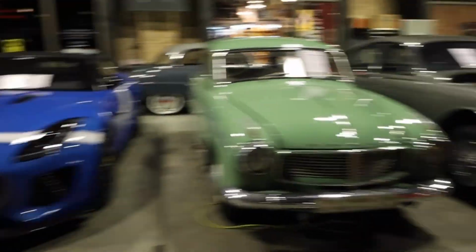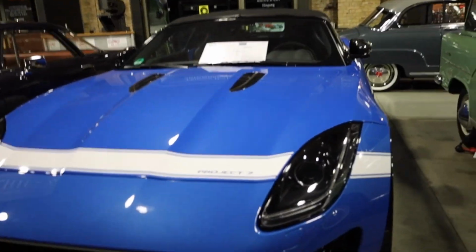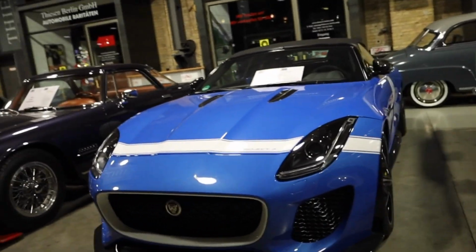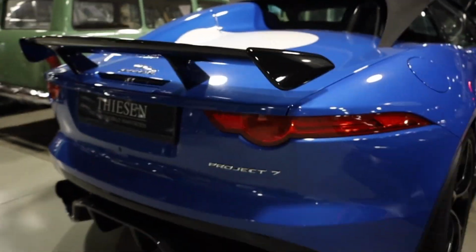And if you look around, we can see the Jaguar Project 7. You can see it here. The color is nice, also with the white stripes and the carbon fiber details. It looks nice. It's a cabrio, and the wing is also made out of carbon fiber. We all love carbon fiber.